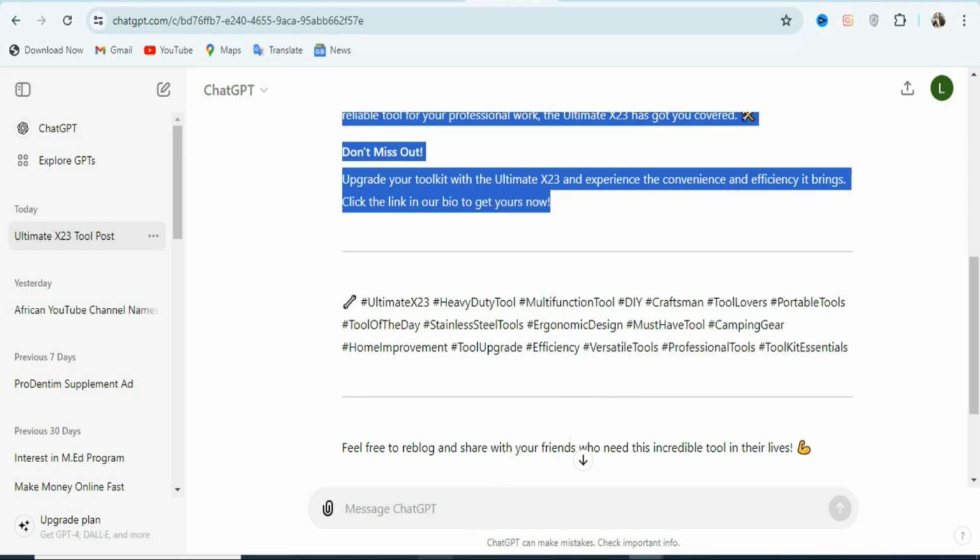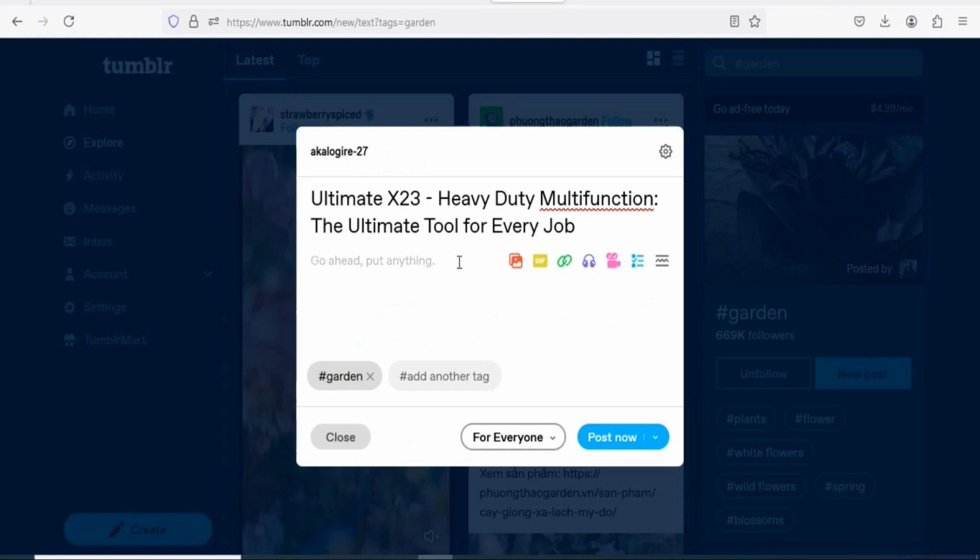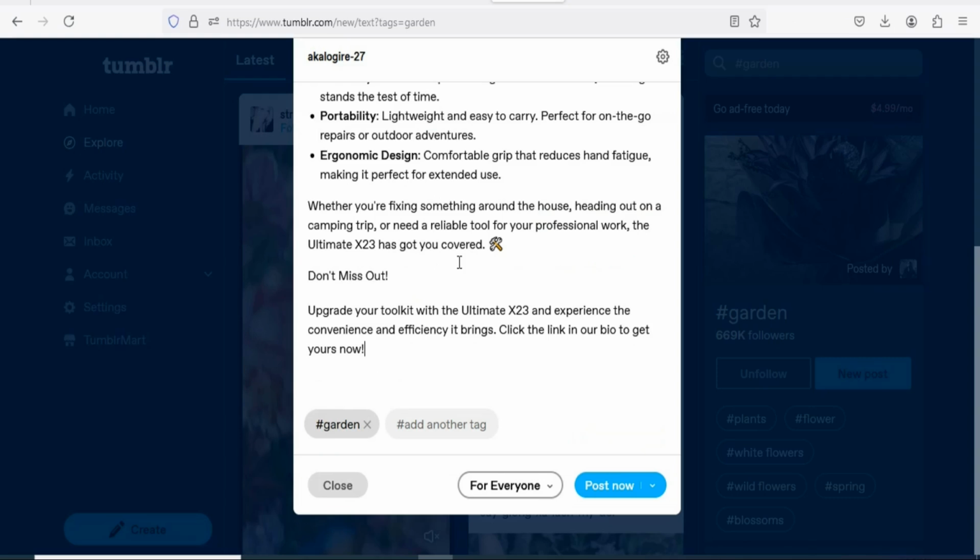Once you highlight and copy it, you have to come back and then paste the information right here. As you can see, that has been done. Once that is done, the next step is that you have to insert your affiliate link here. You can see this is a call to action. You can click the link in our bio to get yours now.